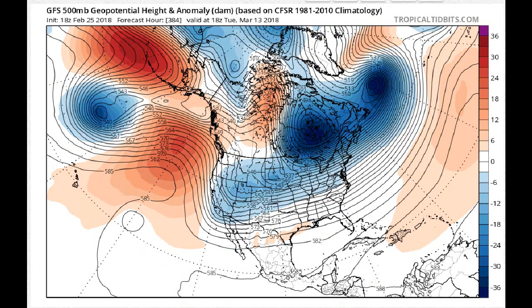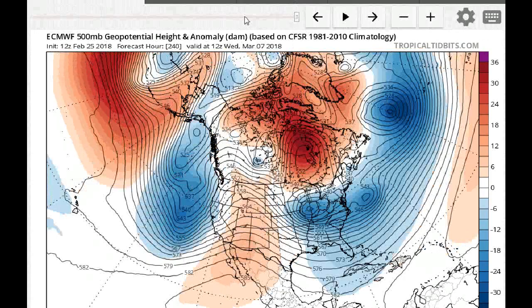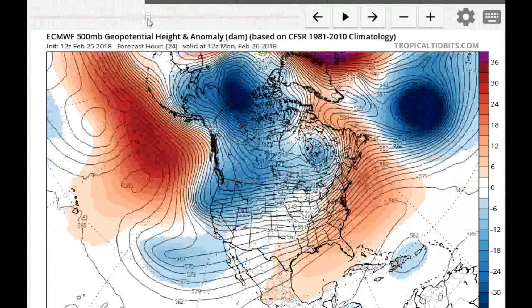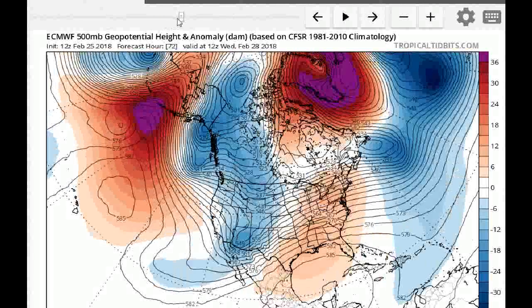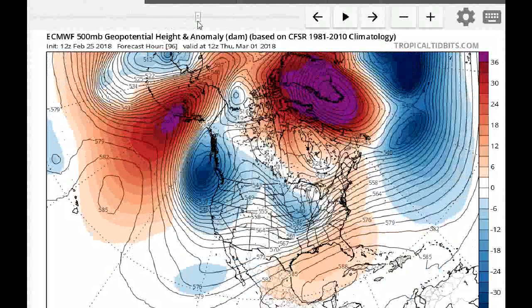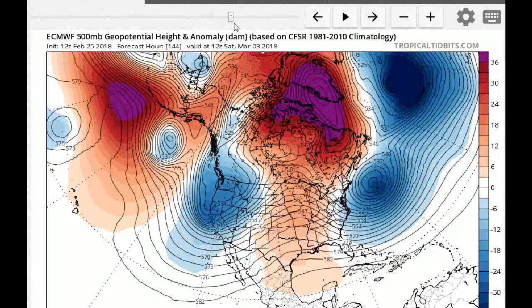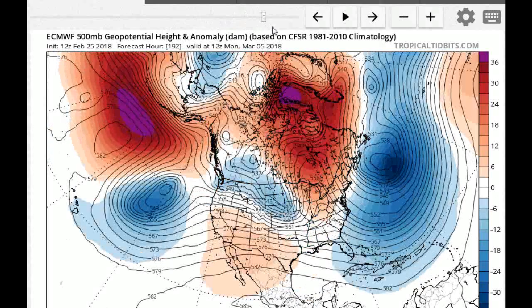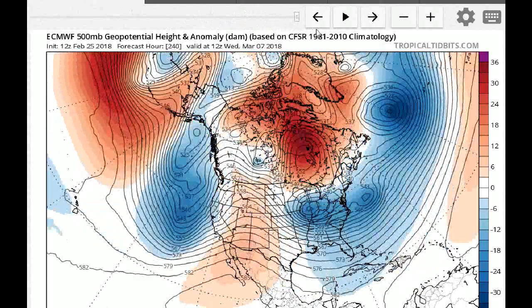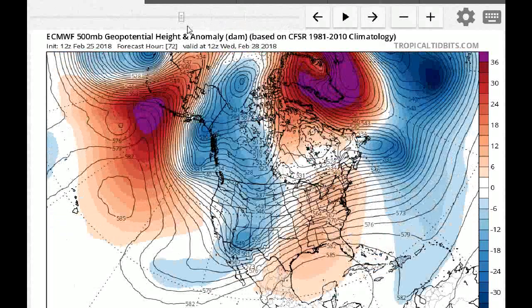I want to go ahead and look at the Euro on the upper air as well. Let's go with the Euro here and see how it looks. The Euro shows the block too. There's pretty much agreement in all the models that this block is happening and this pattern change is going to be happening. We will definitely go into a colder than normal pattern as we head into March. So March will come in like a lion, a cold lion, which is what we need right now.